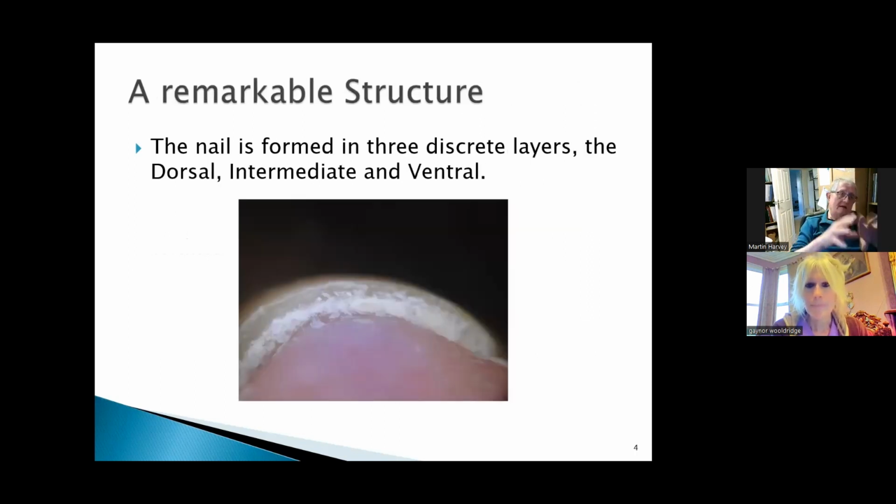Now, that's a little photograph I took of the end of a nail. Not the healthiest nail in the world, but you can see there that the nail is actually quite clearly formed in three completely separate discrete layers. So you've got the dorsal layer on the top, you've got the intermediate layer in the middle of it, then you've got the ventral layer on the bottom. Now you can quite clearly see the dorsal layer on top. It's very, very thin, and you can quite clearly see the intermediate layer, which sits directly under it, which looks fairly smooth. And then you can see that rather crusty layer on the bottom, which is the ventral layer.